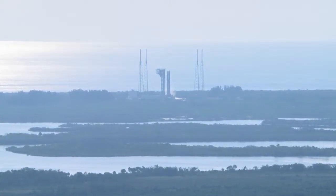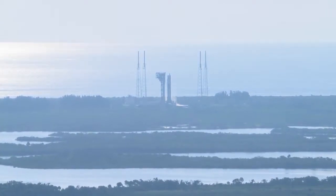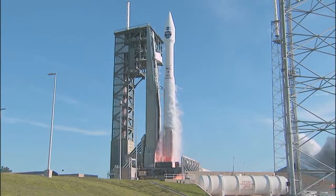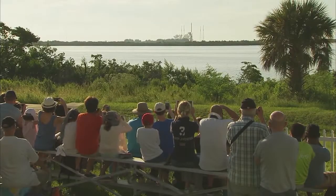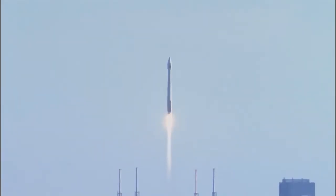All systems are go. T-minus 15 seconds and counting. 9, 8, 7, 6, 5, 4, 3, 2, 1. And we have liftoff of TDRS-M on the Atlas V rocket from Space Launch Complex 41. TDRS-M, securing space-to-ground communication for NASA's low Earth orbit operations, including the International Space Station.